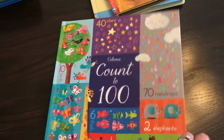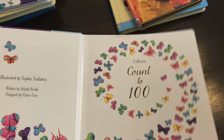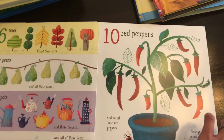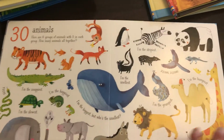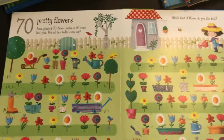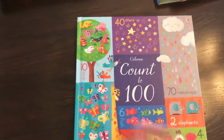The first one I have is Count to 100. This is a beautifully illustrated counting book. It's hardcover. It's going to start out simply counting by ones, and then it's going to go to counting by tens all the way to 100. There's lots of questions to engage your child, and it's a lot of fun.